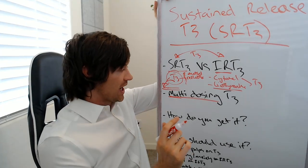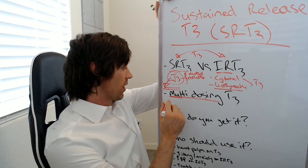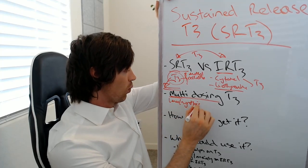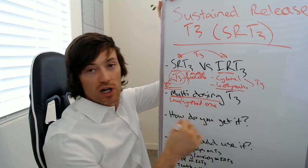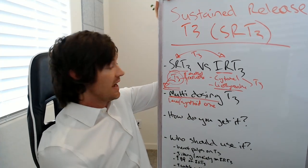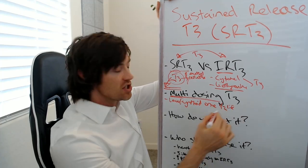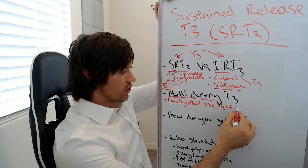But most thyroid medications, at least the ones you're aware of, including Levo and Synthroid, are taken once per day, right? You wake up in the morning, usually first thing you take it, and then that's it. That's because this has a long half-life. What it means is it stays in your body for a very long time, in fact, usually on the order of weeks.